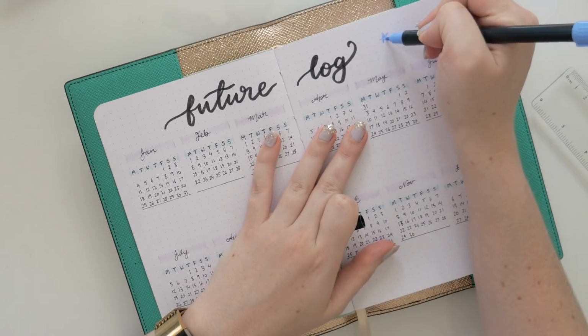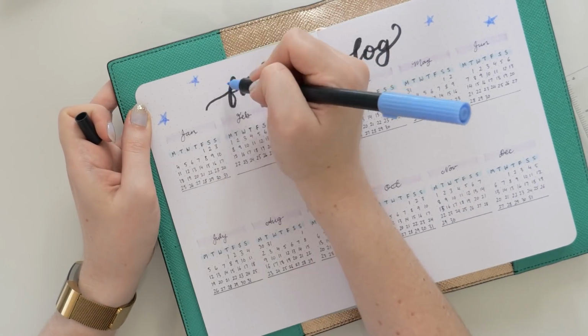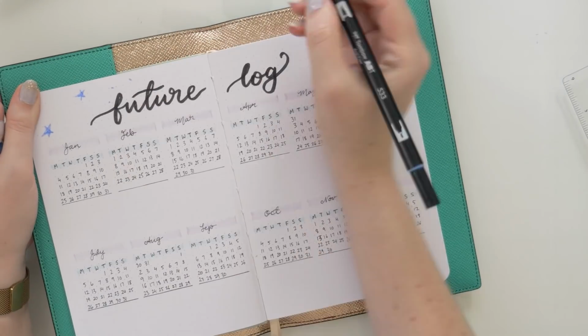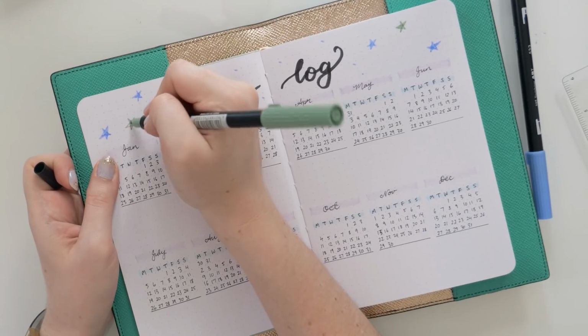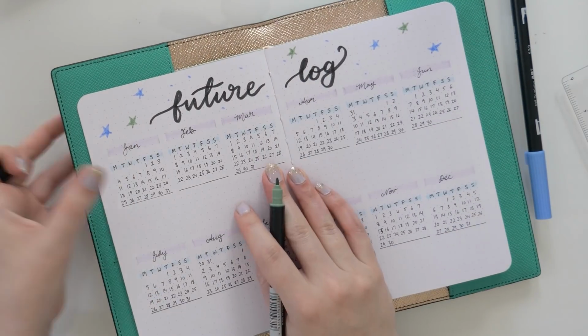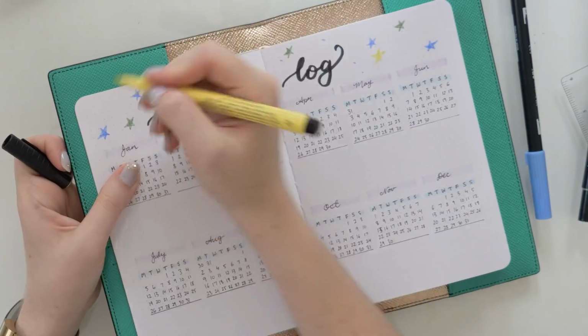I did find I needed to turn the book around a bit to get my stars going in all different directions. Otherwise, all of my stars are sitting exactly the same way, which looks a little bit obvious. And I wanted it to look like stars, you know, scattered and random and a little bit haphazard. So that was something that I needed to kind of keep myself in check for.